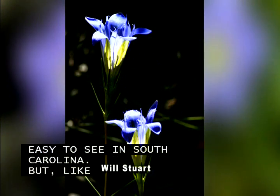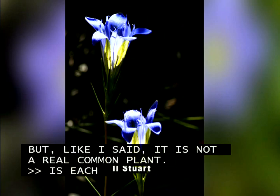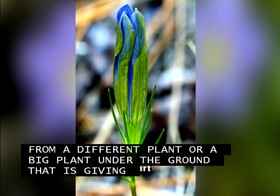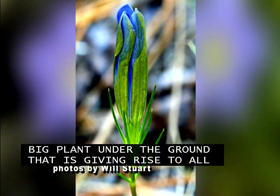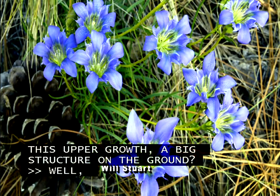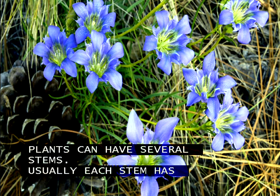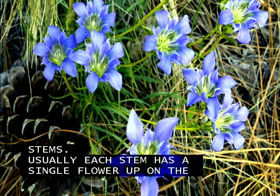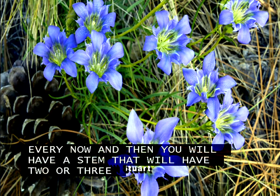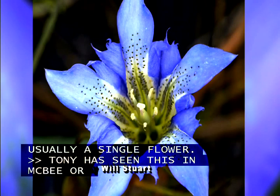Is each flower arising from a different plant, or is it a big plant under the ground that's giving rise to all this upper growth, a big structure under the ground? Well, I guess each plant can have several stems. Usually each stem has a single flower up on the top. Every now and then you'll have a stem that has 2 or 3 flowers, but usually just a single flower. Would Tony have seen this in Macby, or would it be up there in those pine woods, or was it in ones that are a little bit wetter?